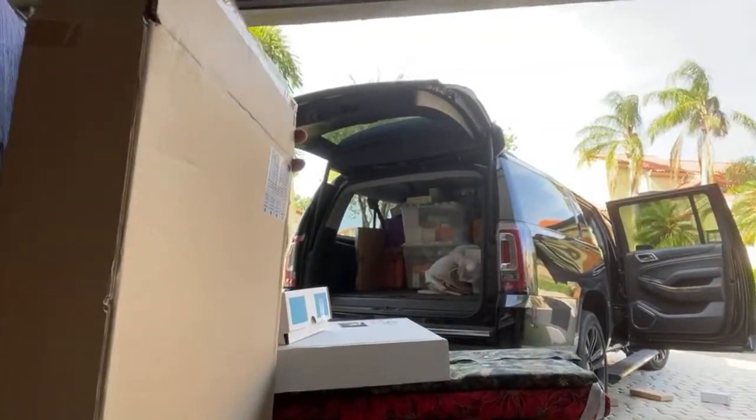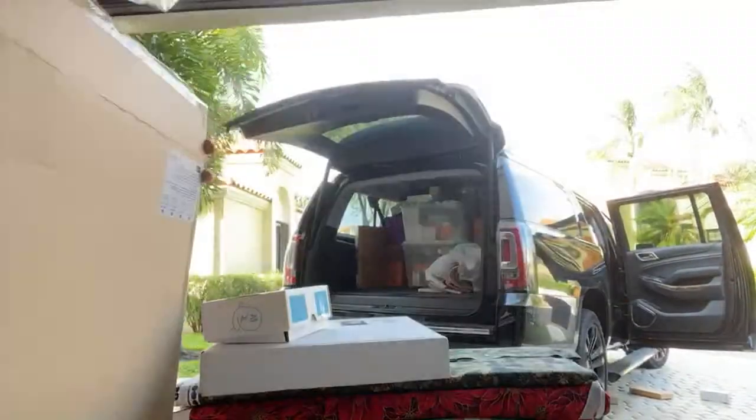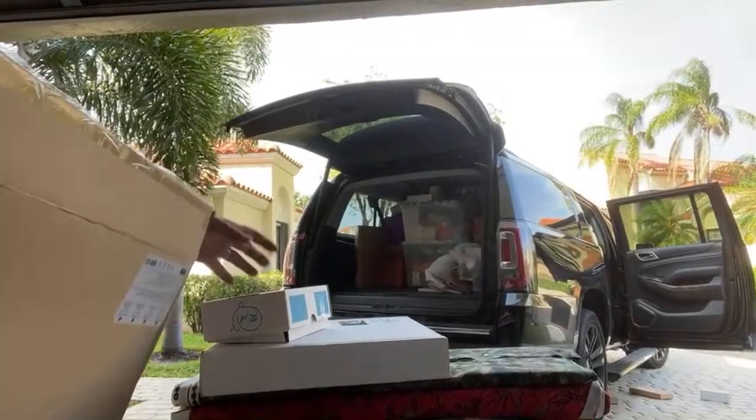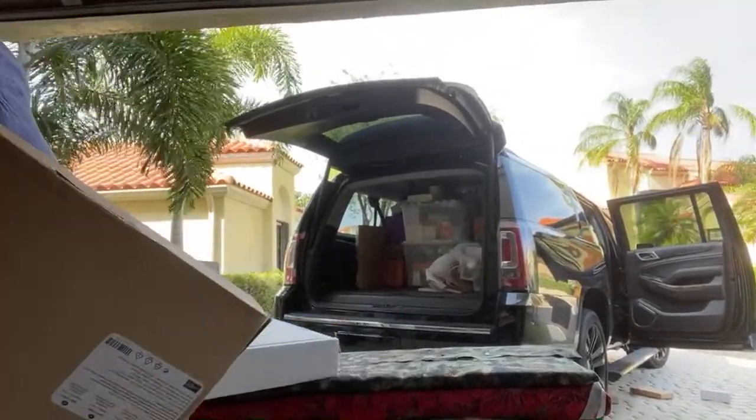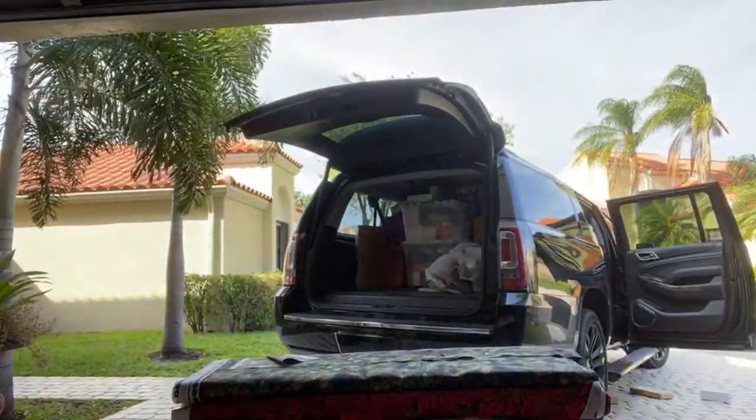And what's in here? Oh, some sort of cutter is in here. All right, and these are gonna be mystery boxes. I don't have time to open them. I'm trying to beat the rain.